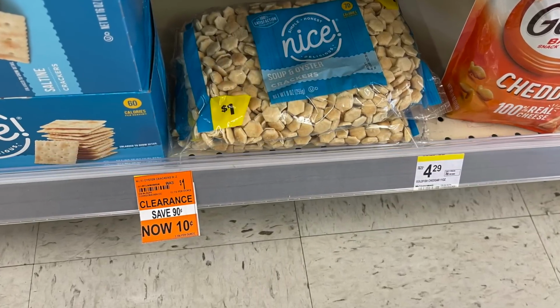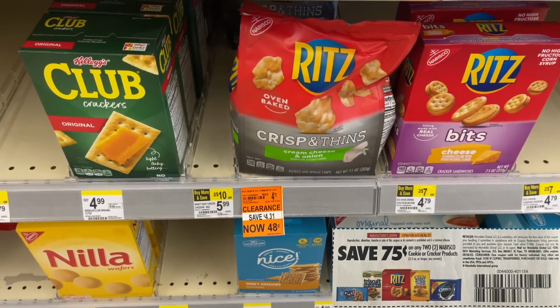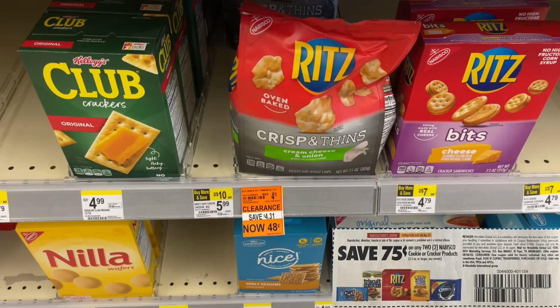And then I also got these Ritz cream and sour cream and onion crackers as well. So these were 48 cents each. And we do have a 75 cent off of 2 manufacturer coupon that did work on these, making these super cheap.